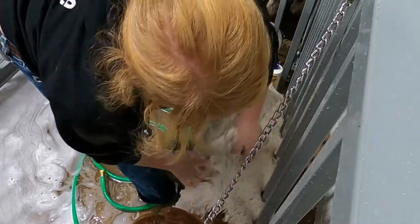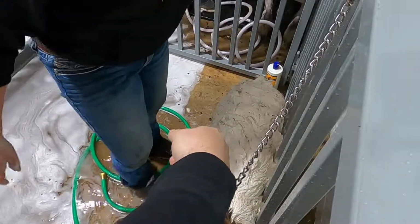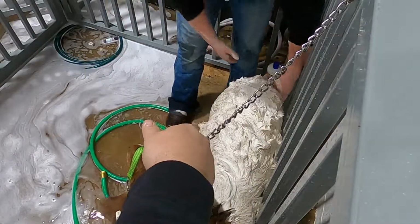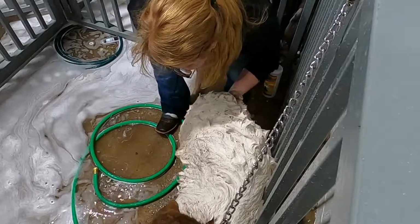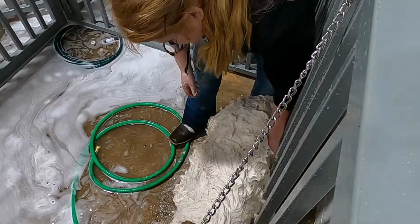So today, me and Emma decided we're going to go to a goat show over in Cushing, Oklahoma. So we got her two wethers and we took them over there just to mainly get them out for the first time this year.